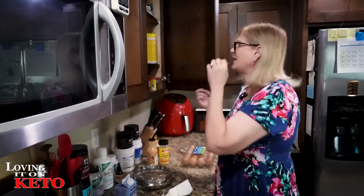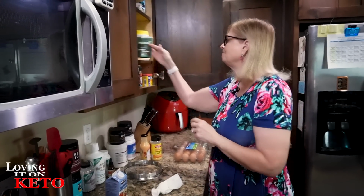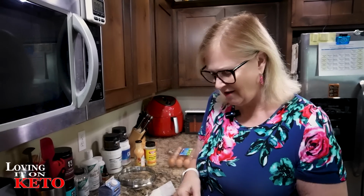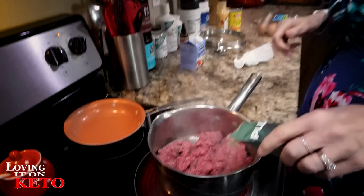Sally doesn't get any of the bison. I'm trying to think of something I can use it on right now. So I'm putting zesty garlic, 100% grass-fed pasteurized beef organs and seasonings on hers, and we love our pluck. Yes, we do.